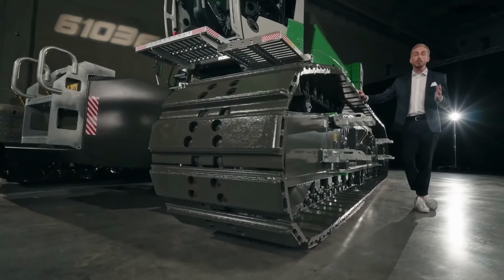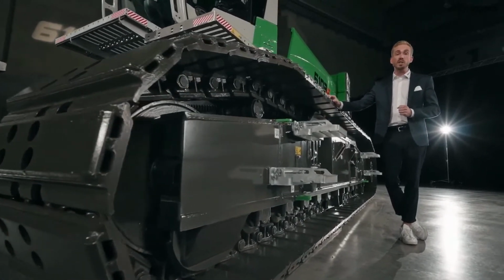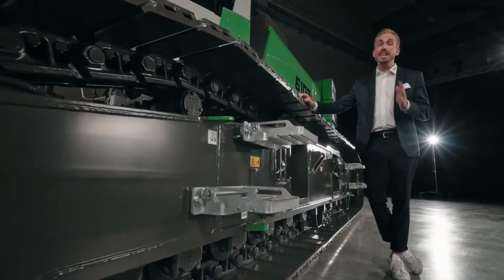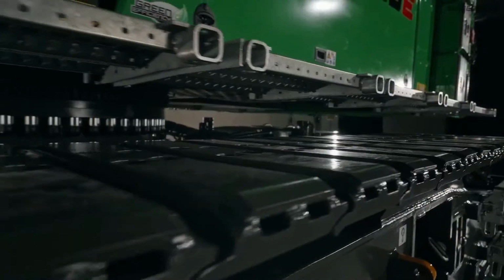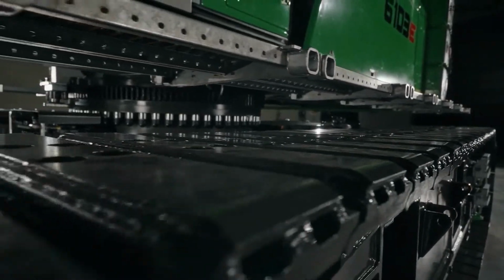You will also be impressed by the exceptional driving characteristics of the 100-ton telescopic crawler crane, because off-road, the 6103 feels completely at home, especially in pick-and-carry applications. At the same time, the maneuverability with the robust crawler undercarriage is unique, but see for yourself.